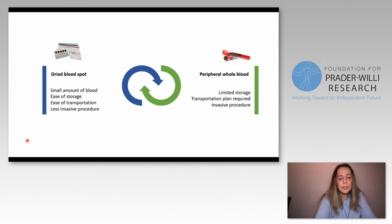So the use of DBS samples as the main source of DNA provides several advantages against the use of the whole blood methodology. Demanding only a small amount of blood, ease of storage, ease of transportation, less invasive procedure, especially for hypotonic newborns. That's not so easy to take blood from them.